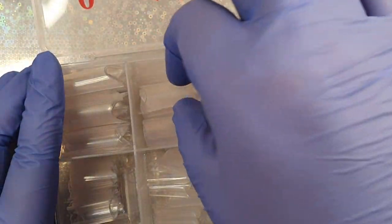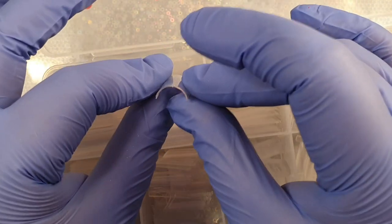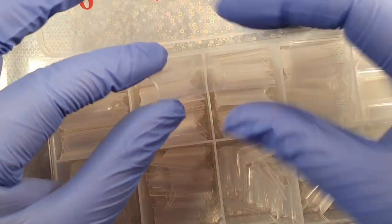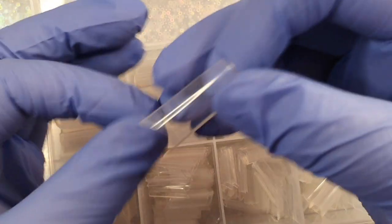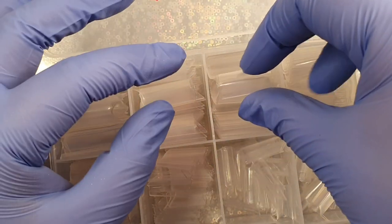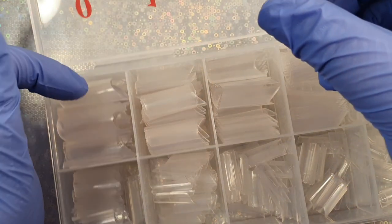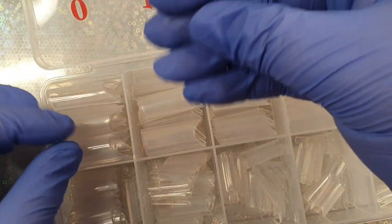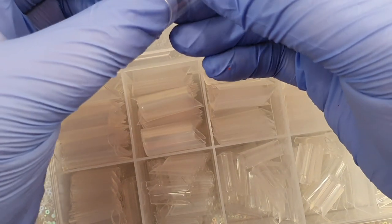Then I got these as well because they have a sharp C curve, as you can see, and they are a square. So they have a perfect square shape. That's too big for my nail, and they're very large in size. I think you could probably fit this one on your toe, no, I don't know actually, I doubt it. No one's big toes are that small unless you're putting it on a 5-year-old.